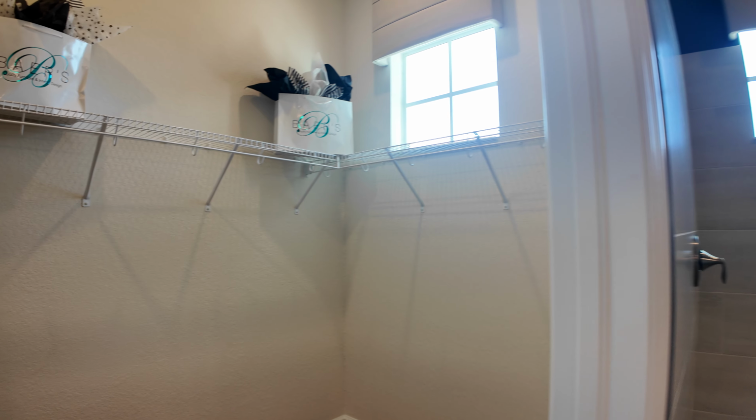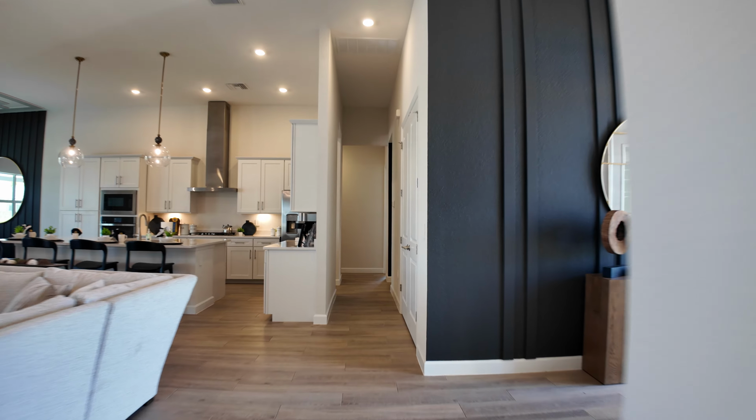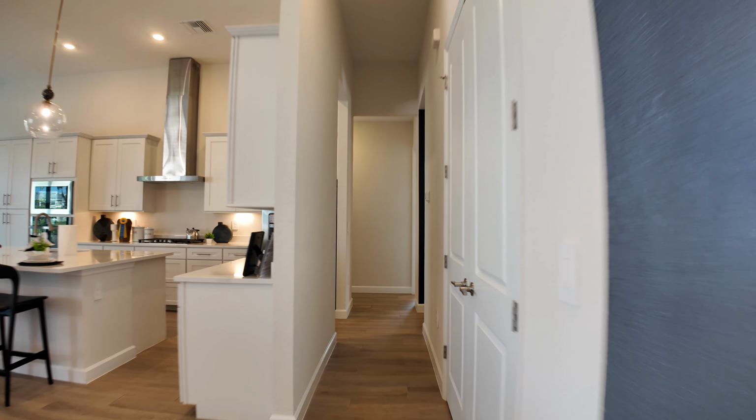Closet number 1. And then you have closet number 2 right over here. Leaving the owner bedroom, let's go to the other side of the property. You will have 2 more guest bedrooms.